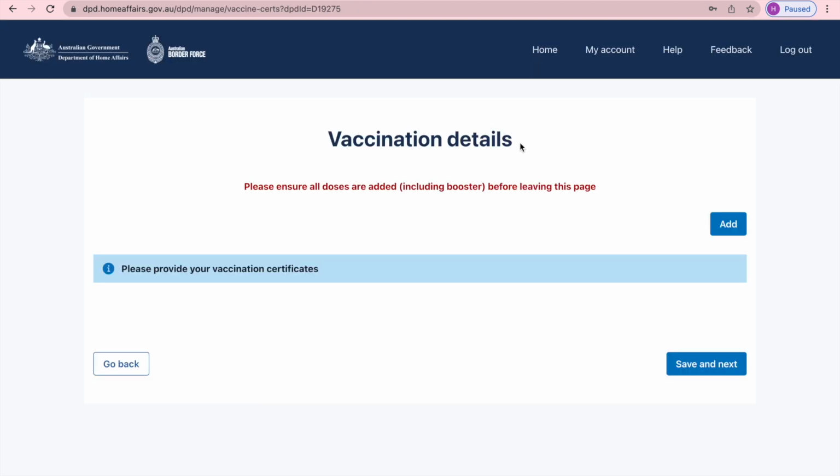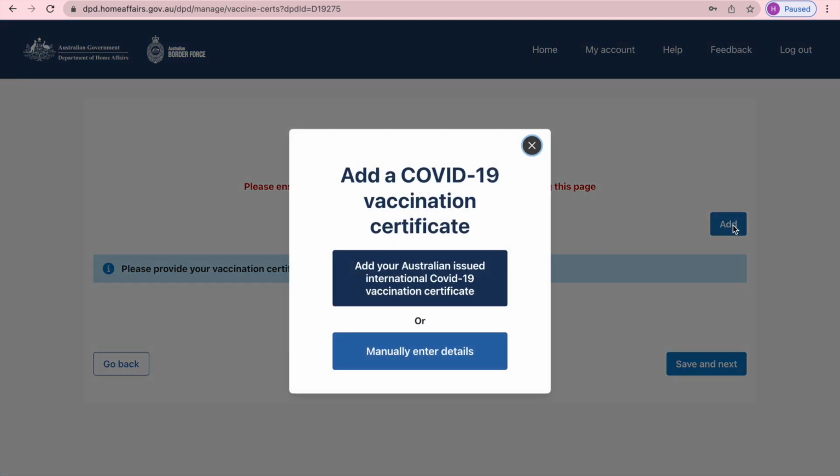Okay, so we get to the section here and it's for the vaccination details. It says, please ensure all doses are added, including your booster, before leaving this page. So please provide your vaccination certificates. You go to add. As you can see here, it says add a COVID-19 vaccination certificate. Your options are to add your Australian issued international COVID-19 vaccination certificate if you have one, or manually enter your details. In my case, I do not have an Australian issued vaccination certificate, so I will manually enter my details and I will select this option here.